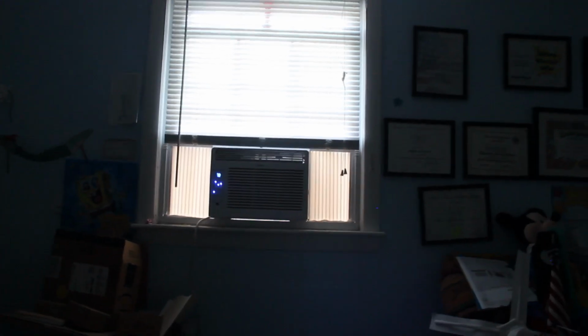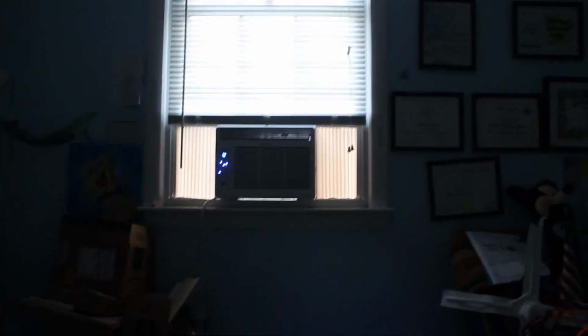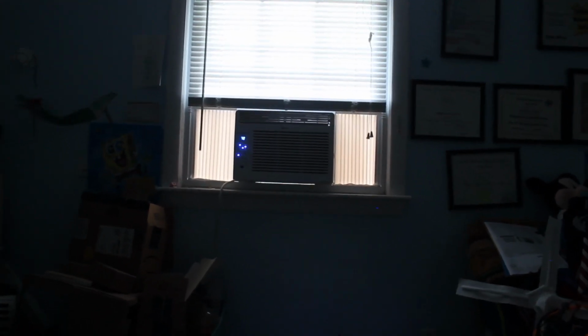All the times that this thing has been on and off in the past 24 hours plus. It's been doing a lot of hard work to keep my bedroom nice and cool. But it's paying off because I can actually sleep comfortably in here, not sweating all night long. And that's great. This thing really does its job well, and it's definitely proving itself through the stress test of the first heat wave of the year.